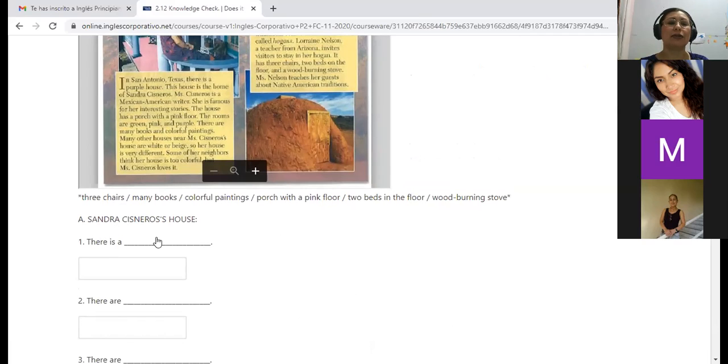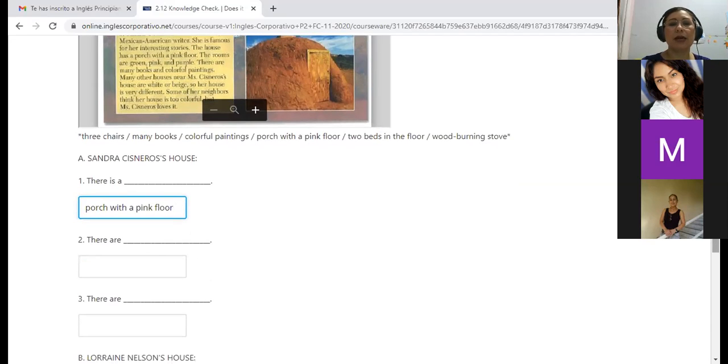Por ejemplo, Sandra Cisneros, there's a... Comienzo a leer, ¿verdad? Y dice, there's a... Ok, vamos a ver. The house has a porch with a pink floor. Aquí dice three chairs, many books, colorful paintings. Aquí, porch with a pink floor. There is a, pero que probablemente le está dando el error porque ya aquí dice there is a. No tiene que volver a escribir there is, solamente la parte que falta. Porch with a pink floor. La siguiente, there are. Entonces empiezo a ver. Three chairs. Entonces ya no tengo que volver a escribir there are, sino solo así. Three chairs. Por eso probablemente le da el error.